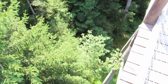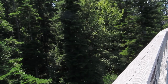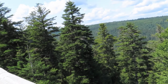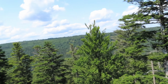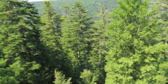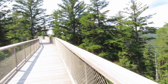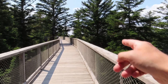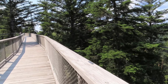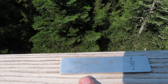And still don't look down. Still climbing up. That's a pathway in between the mountains leading down there to the town. That's the next placard. Let's see. I would guess like at least 25 meters now. What we got? Oh shit. No, it's only 18.